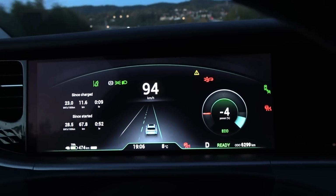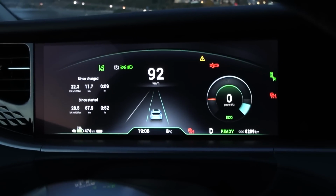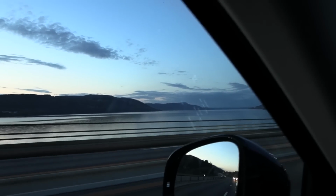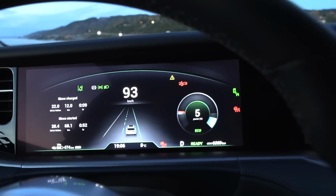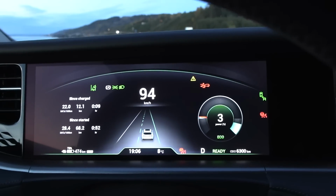Okay, the car seems to have some kind of lane departure ping-pong protection at least. All right, and how is Mjøsa today? Wow, no wind. But 8 degrees Celsius. So fairly good driving conditions. Consumption right now is 220 watt-hours per kilometer so far.